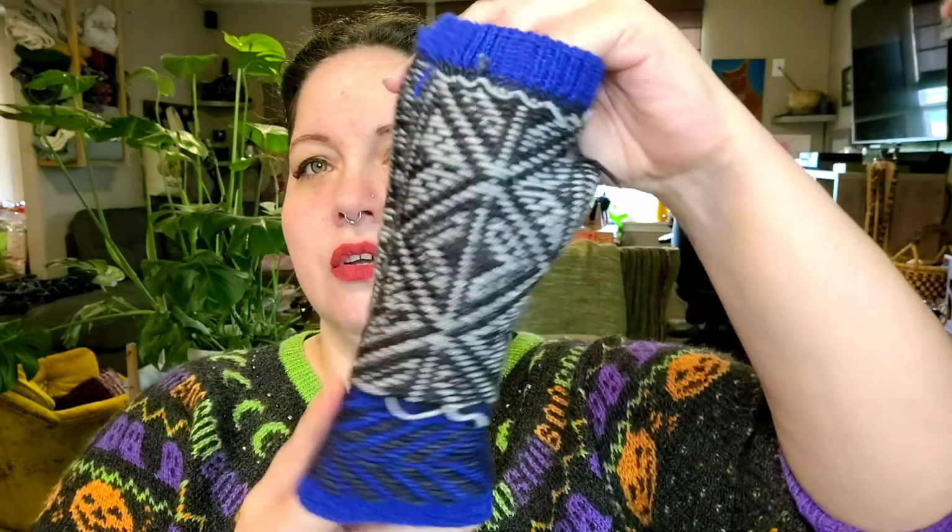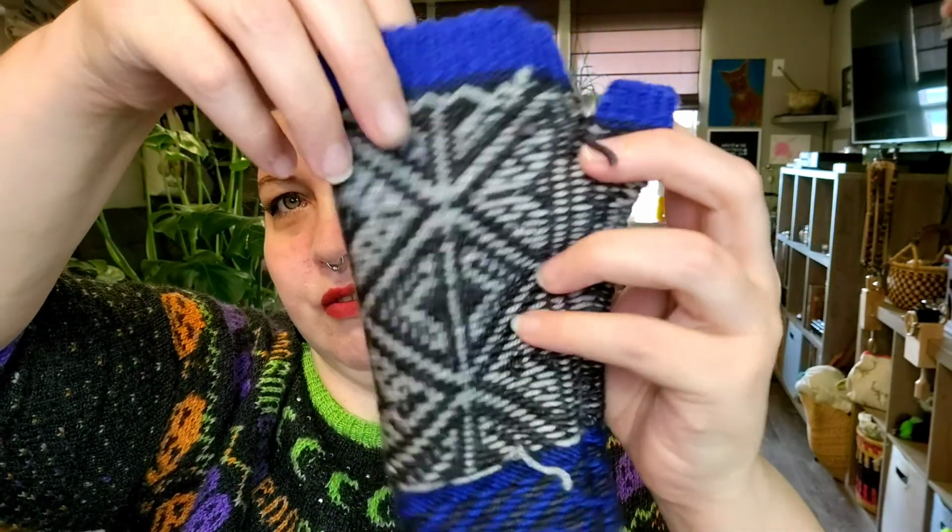And I had a good time knitting these, and then I just did my traditional ways of carrying my floats on these.